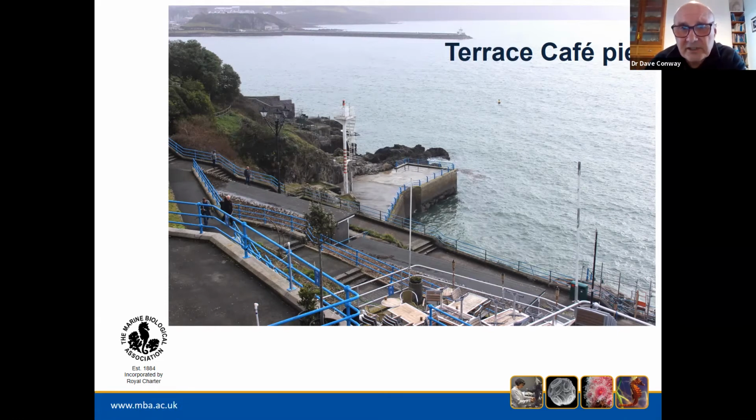I'm a bit stymied just now because a lot of the pier down the front was damaged during the winter, and it's all people working down here, so I can't get down.